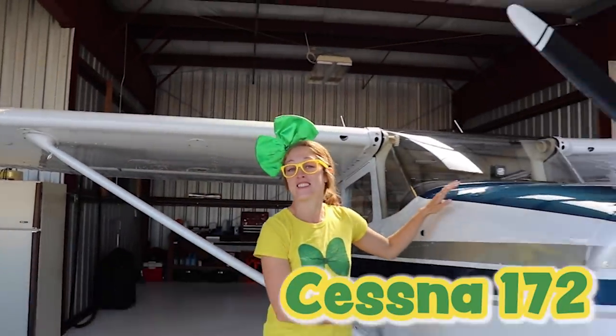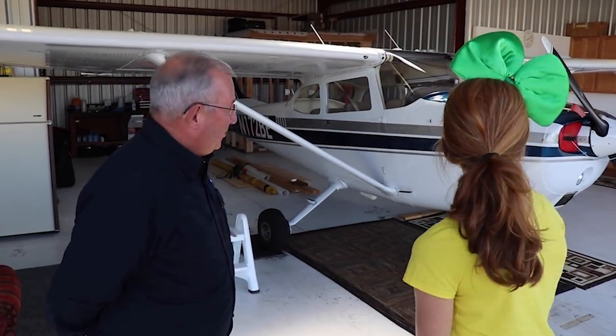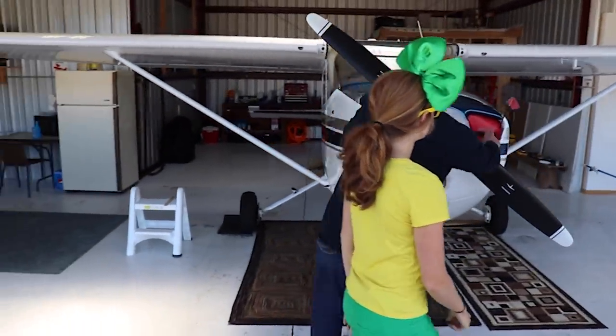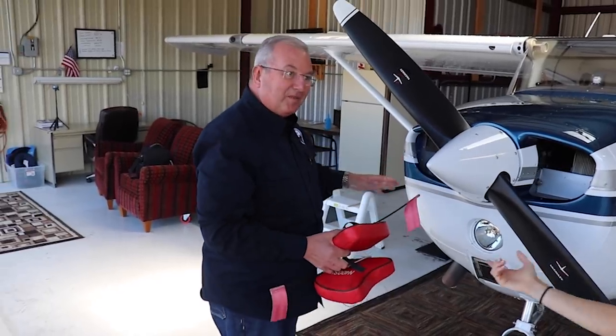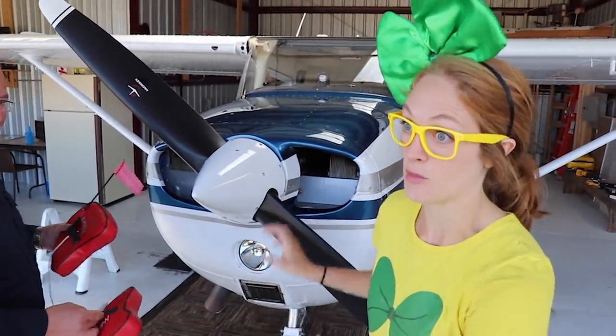This airplane is a Cessna 172, and it is blue, white, and gray. Isn't that pretty? So before we get started, we have to do a flight check. Isn't that right, Dan? That's right. Okay, do you want to walk me through that? Sure, I'd be happy to. So we're going to do a lot of little things. Like this is a cover to keep dirt and birds from getting in the engine. That makes sense. You don't want anything icky getting into the engine right before you fly.